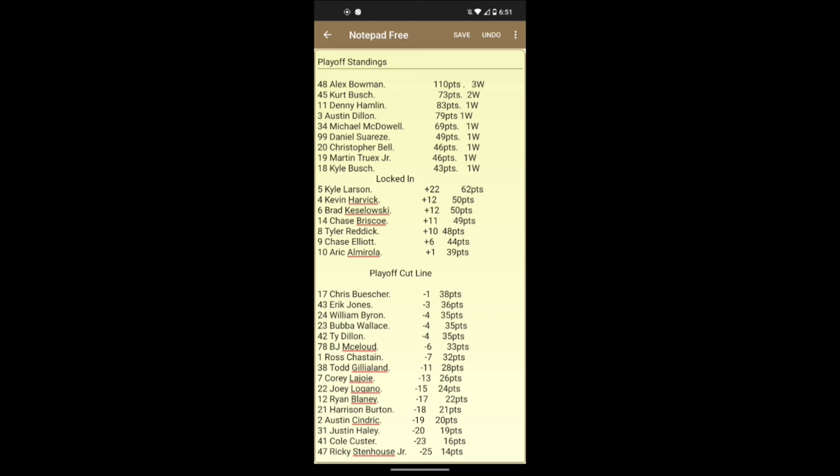Then we have Ricky Stenhouse Jr. As you guys see, Stenhouse is currently dead last in the standings. So yeah, pretty interesting playoffs. But next week is going to get wild, so stay tuned for that.